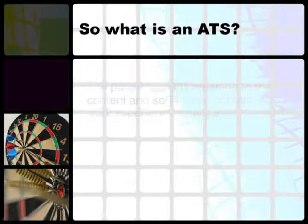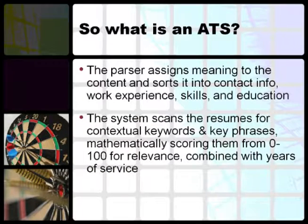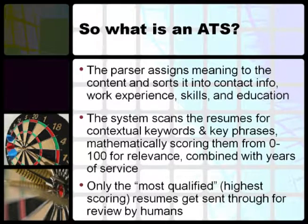All right, so what is an ATS? Again, the parser assigns meaning to the content. It sorts it into different categories. These are the main categories: contact information, work experience, skills, and education. The system scans your resume, and it looks for contextual keywords and phrases, and then it's going to mathematically score you, and it's going to add the amount of years of experience you have to that score. The score is going to be from 0 to 100.